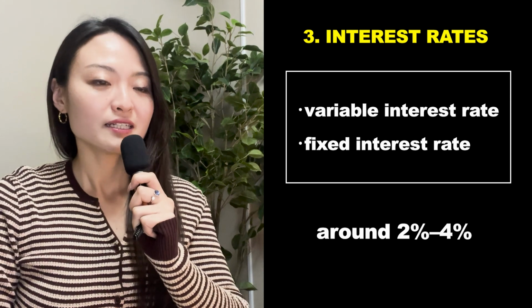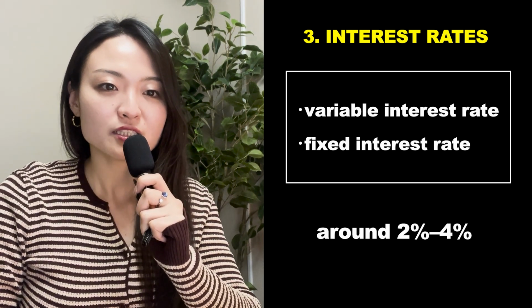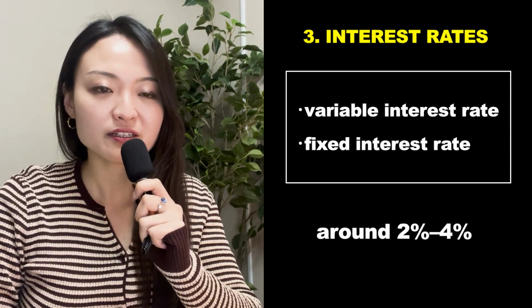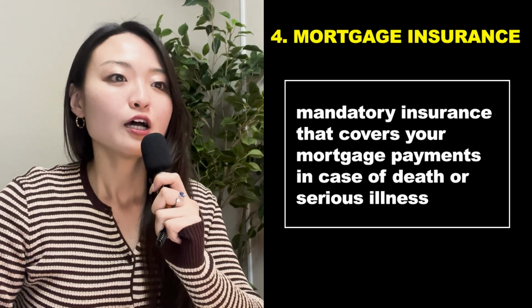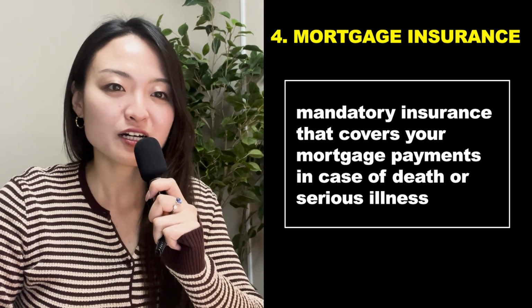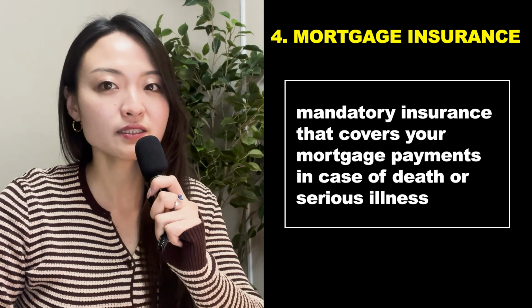Number 3. Interest rates. In Japan, there are two types of mortgage interest rates, variable and fixed. For foreigners, interest rates are usually higher, around 2% to 4%. Number 4. Mortgage insurance. Group credit life insurance. This is a mandatory insurance that covers your mortgage payments in case of death or serious illness.